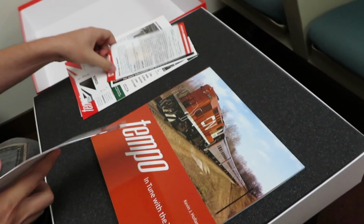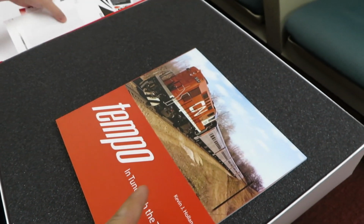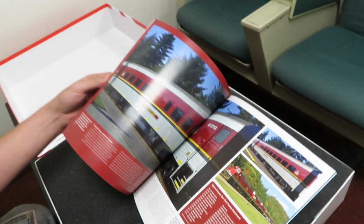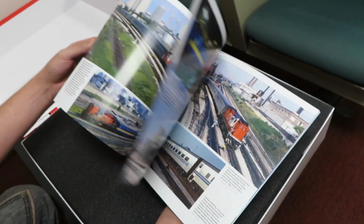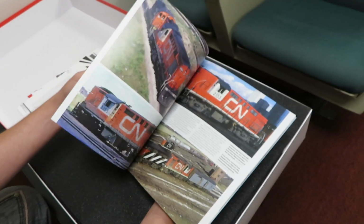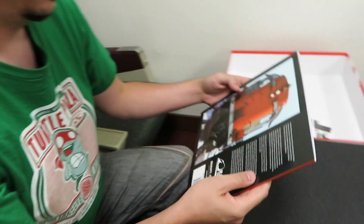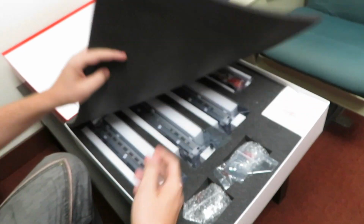We got all the paperwork here. We got BOMs. We got instructions. Let's look at the book here. Wow. Look at these photos. Holy moly, that looks amazing. Note this is free with the Tempo set, though we've made extra books, so we have to announce those. This really is the first time we've opened one of these boxes. Sorry, I'm a little distracted by that book. All right, now let's see what we're all after.